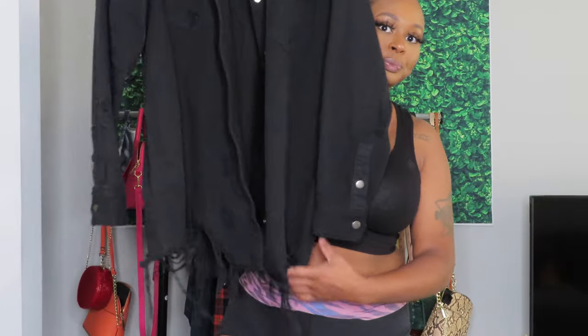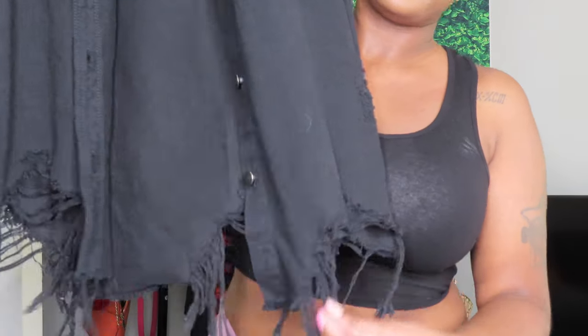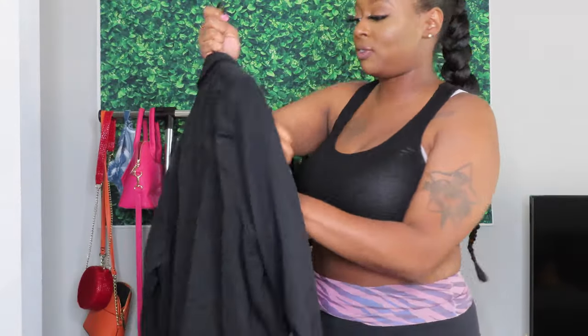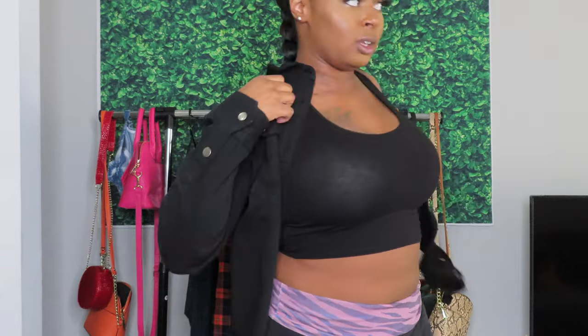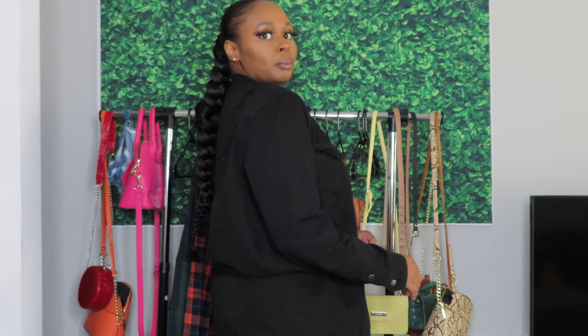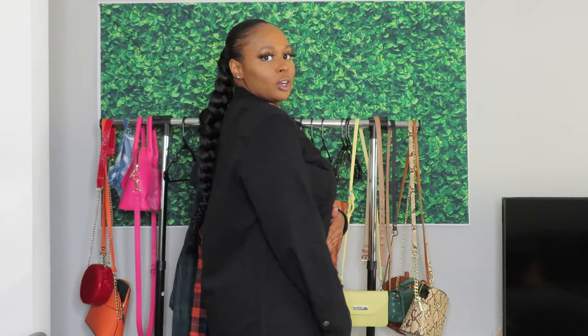This first item is from Fashion Nova, which is a denim jacket. Super cute. Got like the, what do you call these? I don't know what you call these. But it's a jacket from Fashion Nova. I got it in a size large. Yes, this jacket is in a size large.